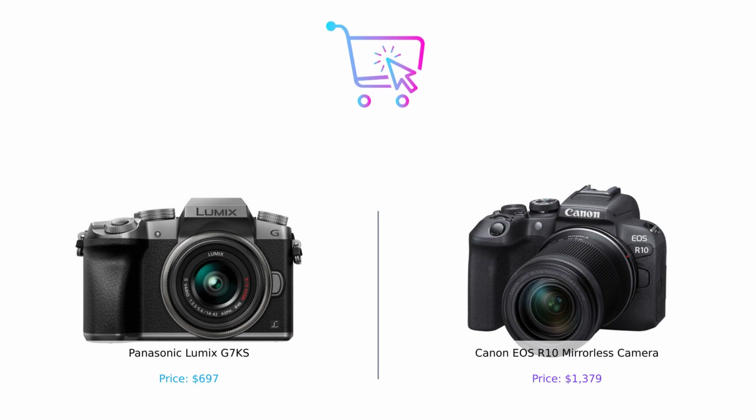So there you have it, folks. The Panasonic LUMIX G7KS is the budget-friendly image quality beast that's perfect for everyday use, while the Canon EOS R10 is the pricier, overachieving superstar that's ready for action. In the end, it all boils down to your needs and how deep your pockets are. Remember, whether you're capturing memories of your cat or that epic road trip, choose wisely.